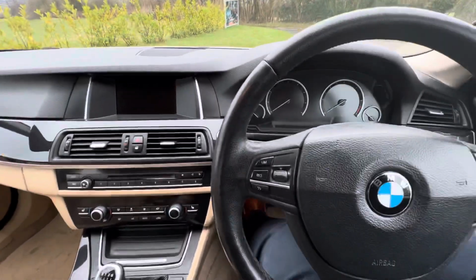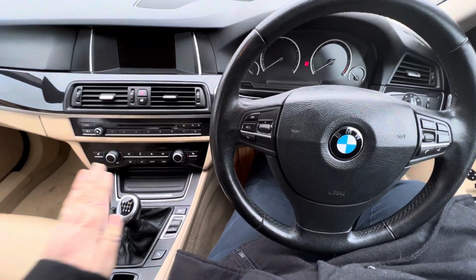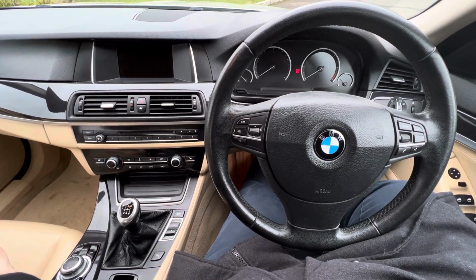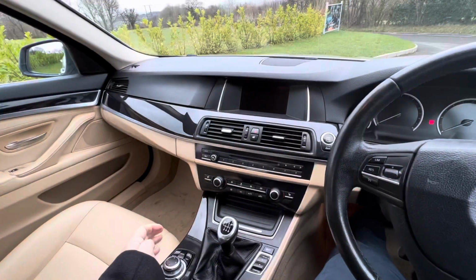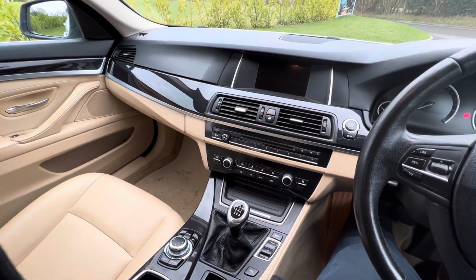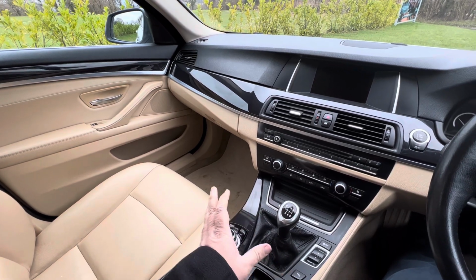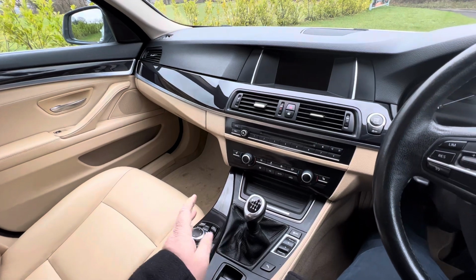So here we have the 5 Series dashboard, which I think looks fantastic. This is a 6-speed manual version as well, you will note. Again, that's one of the reasons why it's cheaper on fuel and better on tax than the automatic. I'm sat in here now and I cannot believe this is a car that costs just £30 a year to tax. It's unbelievable to me, because this is a real high quality executive saloon car. It's not the sort of thing you think is going to be a cheap car to tax.